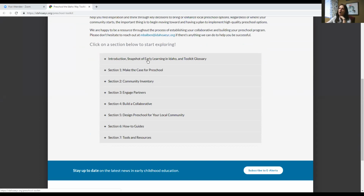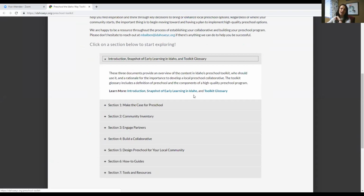First, I already talked about the toolkit glossary, which is under the introduction section. That's where you're going to find those definitions, any of the common language that you're going to find throughout the community collaborative, as well as getting insight into what's considered a high quality preschool program.